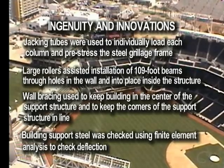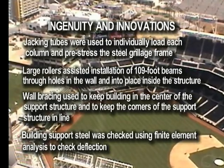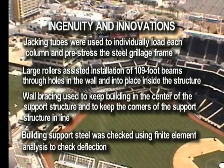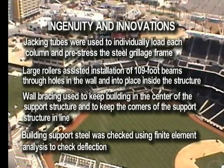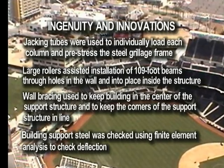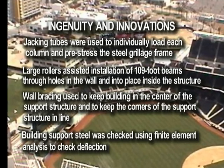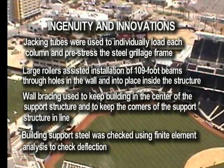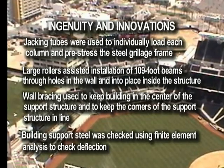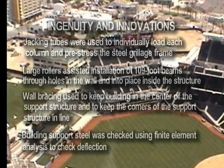Ingenuity and innovations. Jacking tubes were used to individually load each column and pre-stress the steel grillage frame. Large rollers assisted installation of 109-foot beams through holes in the wall and into place inside the structure. Wall bracing used to keep building in the center of the support structure and to keep the corners of the support structure in line. Building support steel was checked using finite element analysis to check deflection.